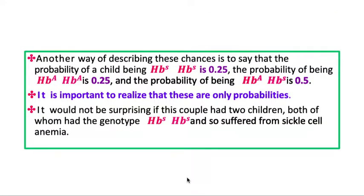Another way of describing these chances is to say that the probability of a child being homozygous for sickle cell, homozygous for normal, and heterozygous is 0.25, 0.25, and 0.5. It's important to realize that these are only probabilities. It would not be surprising if this couple had two children, both of whom were homozygous for sickle cell and so suffered from sickle cell anemia. It's just like the probability of flipping heads on a coin that has heads on one side and tails on the other is 50%, but you can flip several times in a row and get heads each time. So we're only talking in terms of probabilities.